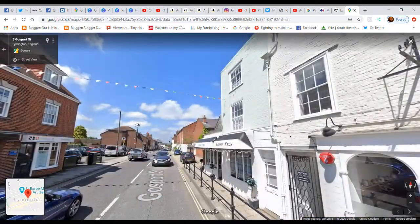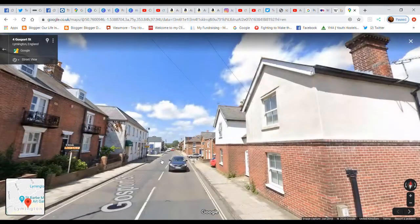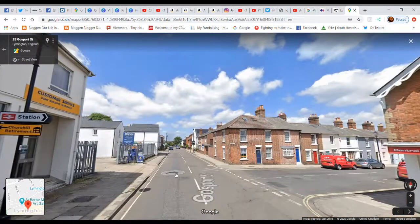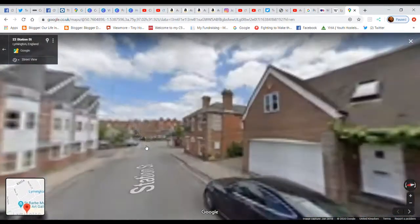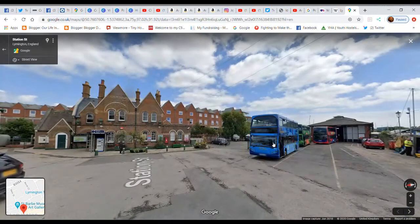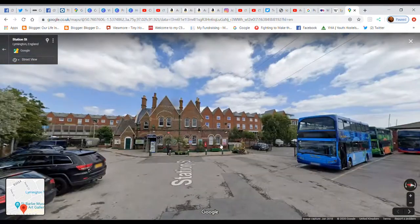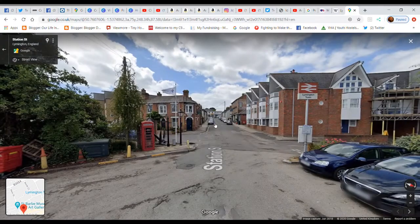And this takes you out to the, I'll just take you down to the train station. So if you do come in by train as well, Lymington's quite lucky, it's served by train station and also a ferry terminal, so it's fairly easy to get into, and you can see the bus station is down here as well now. Train station straight in front of you. So come back out of here, back up the hill.